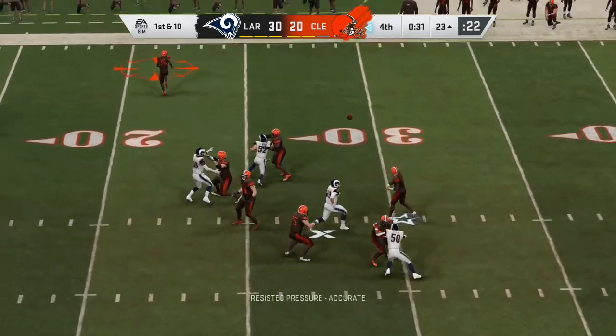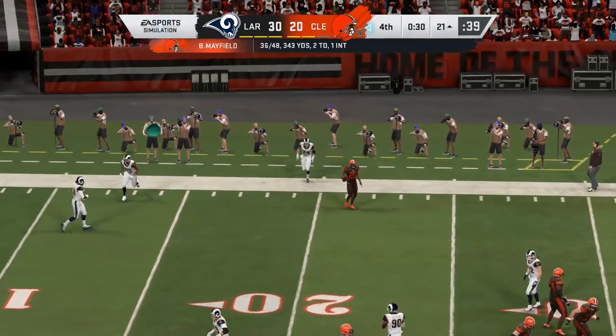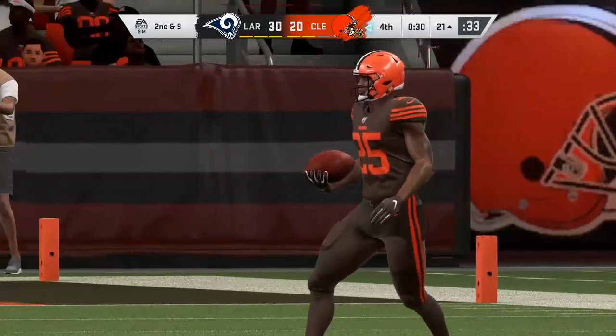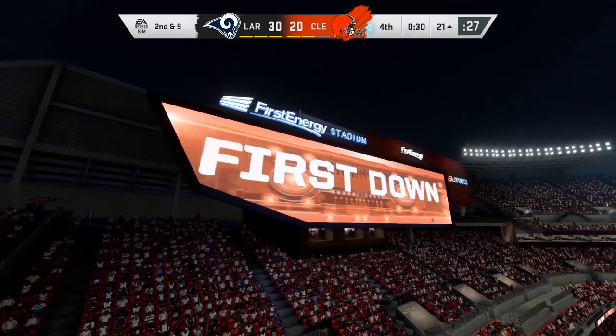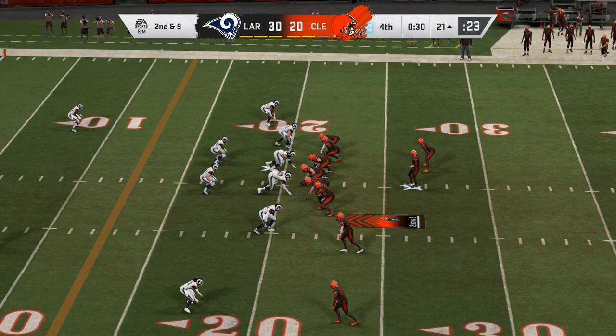Here's Mayfield. And he's got his man out of the backfield. That's complete. They only got a yard out of that last completion, and that makes this second and 9.